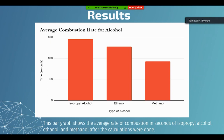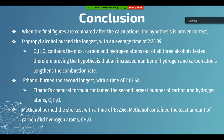So these were the results after the calculations had been done, and it shows the average rate of combustion in seconds for each of the alcohols. So in conclusion, when the final figures are compared after the calculations, the hypothesis is proven correct. Isopropyl alcohol burned the longest with an average time of 2:25.39 seconds. Ethanol burned the second longest time, with a time of 2:07.62 seconds. And methanol burned the shortest amount of time with an average of 1:32.46, and it contained the least amount of carbon and hydrogen atoms.